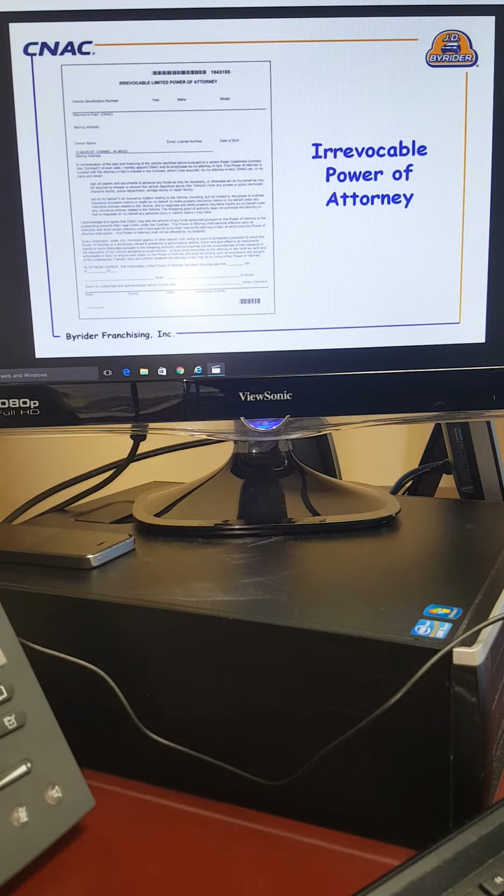Although not demonstrated here, the next document presented to the customer is the irrevocable limited power of attorney. Once the buyer signs this document, it authorizes CNAC to act on the buyer's behalf to secure our collateral. For example, the POA allows CNAC to recover a vehicle that is being stored in an impound lot or negotiate a settlement with the buyer's insurer should their vehicle be involved in an accident. This document stays in force for the life of the contract. Costs incurred by CNAC implementing this POA are added to the buyer's account.